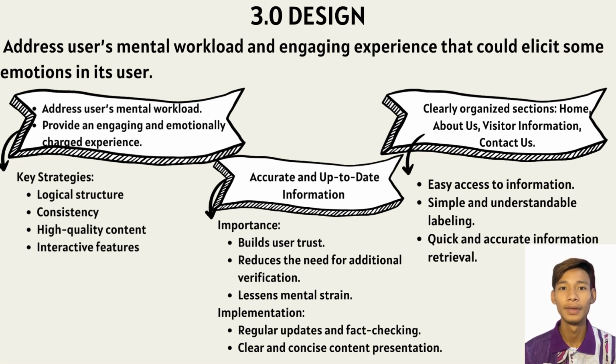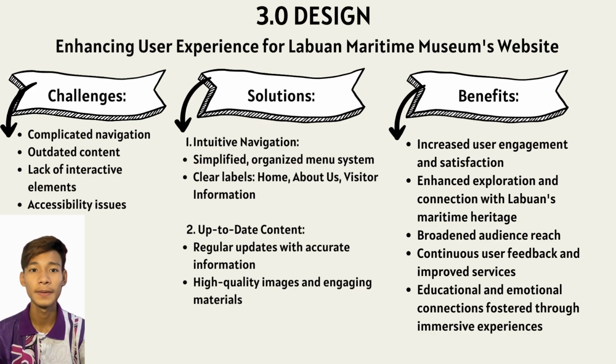In short, our design aims to provide a smooth, enjoyable, and emotionally rich user experience by tackling mental workload and increasing engagement. We ensure your journey is pleasant and effective. For the next slide, it's about enhancing user experience for Labuan Maritime Museum's website.